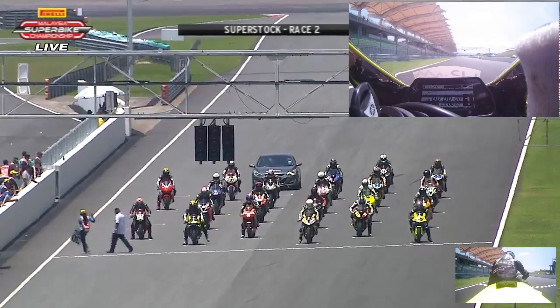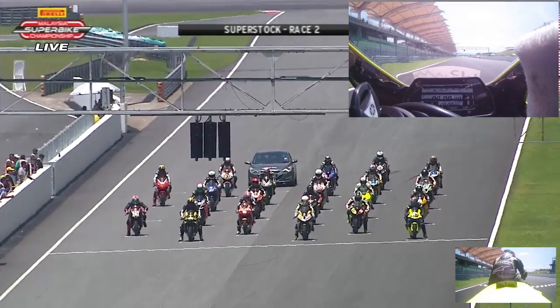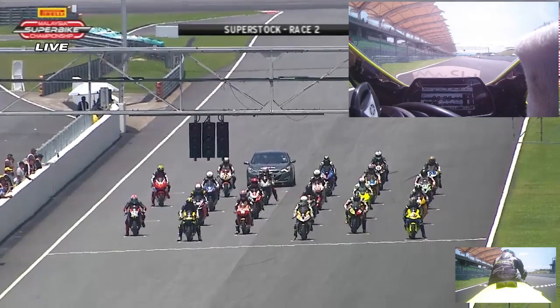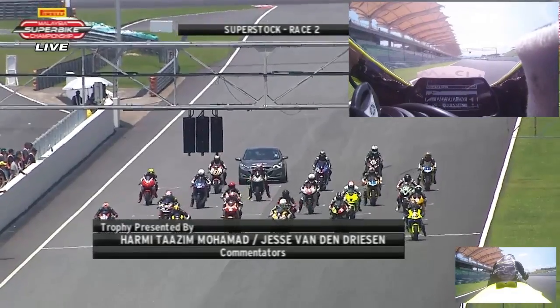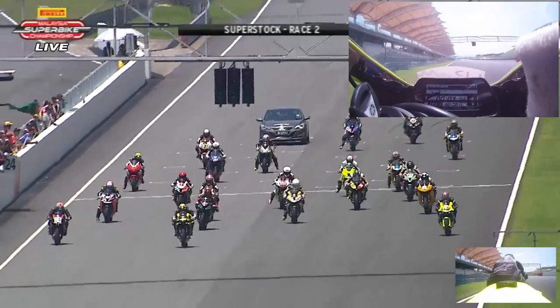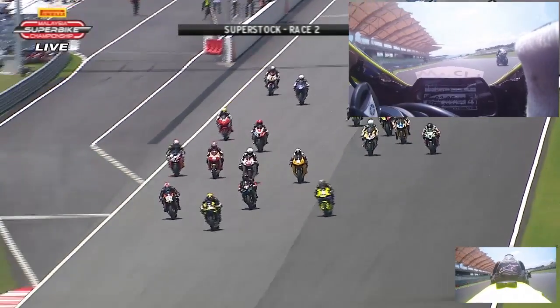We are about to start the formation lap for Superstock Race 2, for the Superstock A and B. Look at the front row. The number 48 is Jonathan Sarapika. The 52 is Nasaruddin Matnusop, and the famous bike number 46, the same color as Valentino Rossi. That is Keith Parrott, of course.